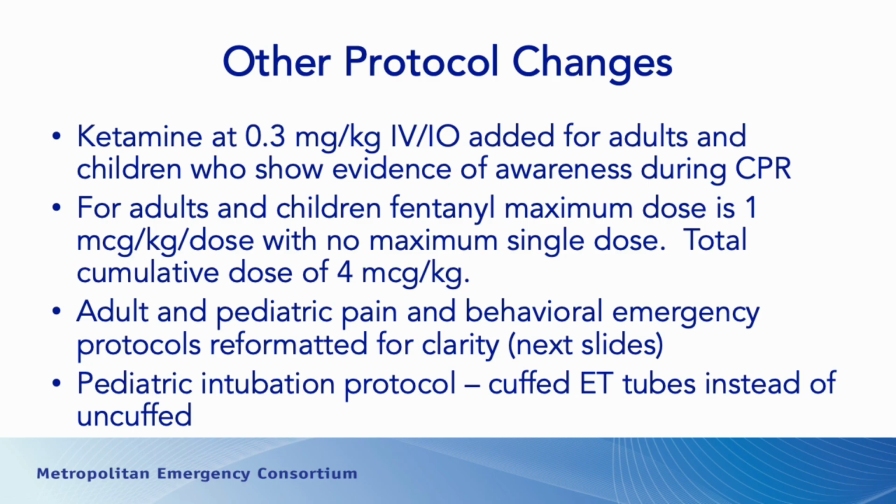I mentioned it already, but we've added ketamine at 0.3 milligrams per kilogram IV or IO for adults and children who show evidence of awareness during CPR. If they start to wake up, medicate them. For adults and children, we've adjusted our maximum dose for fentanyl. Our current protocol is 1 microgram per kilogram per dose with a maximum of 100 micrograms per dose. We have changed that. There is now no maximum absolute number to the dose. It's going to be 1 microgram per kilogram per dose. If the patient's 130 kilograms, they can have 130 micrograms of fentanyl.